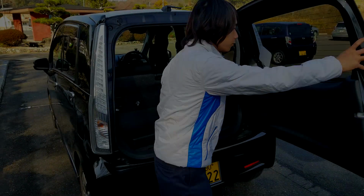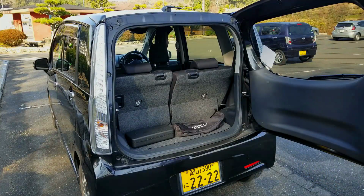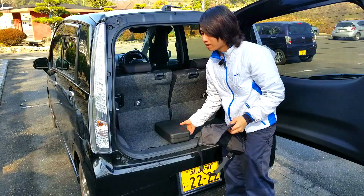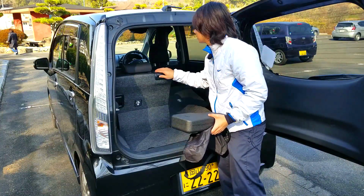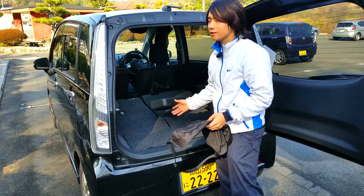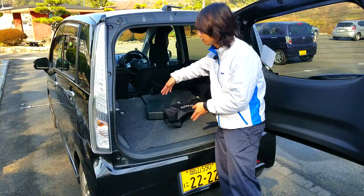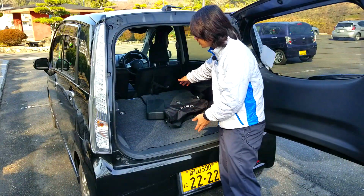Now let's check out the back. Just like the 4 other doors, it opens very wide, 90 degrees. As you can see, there's not much you can place here at the back. You can actually fold this easily, just like that. So it will not just double, but triple that. I think it will quadruple the space here at the back.